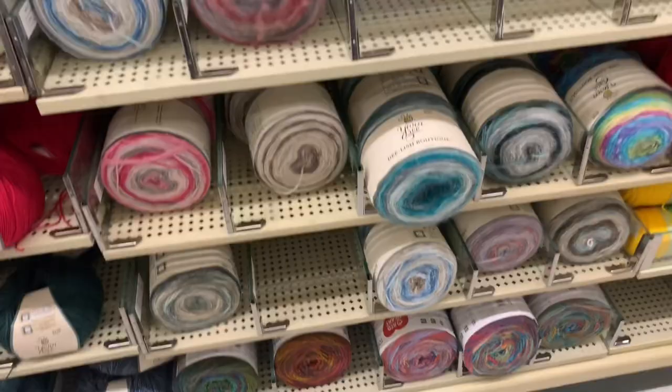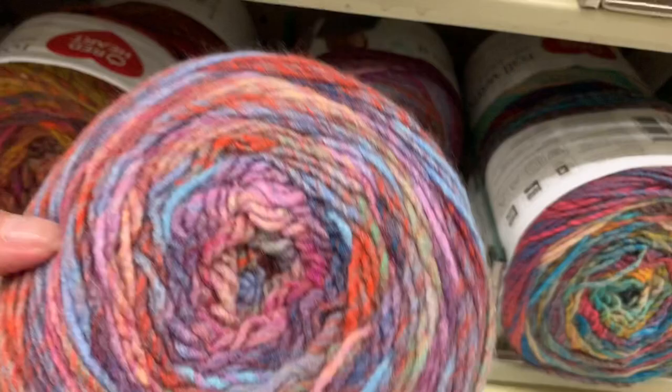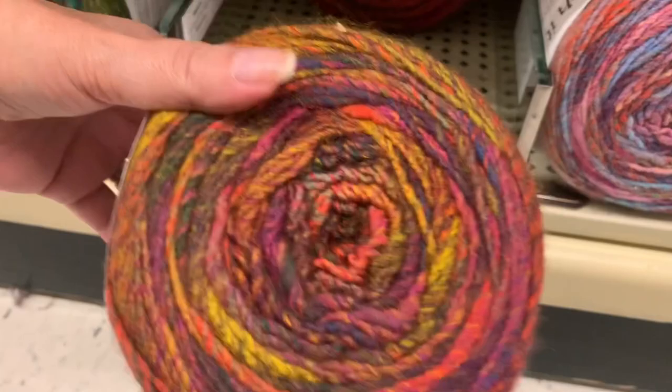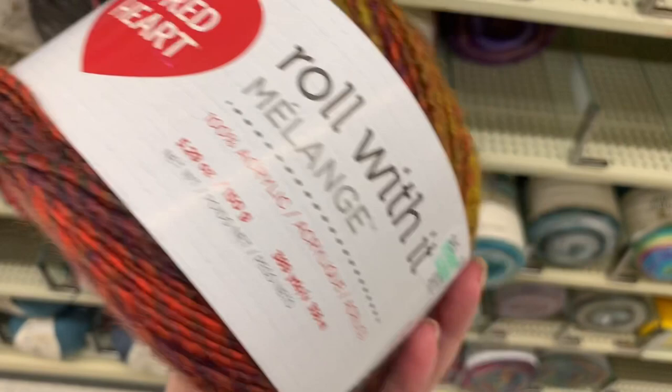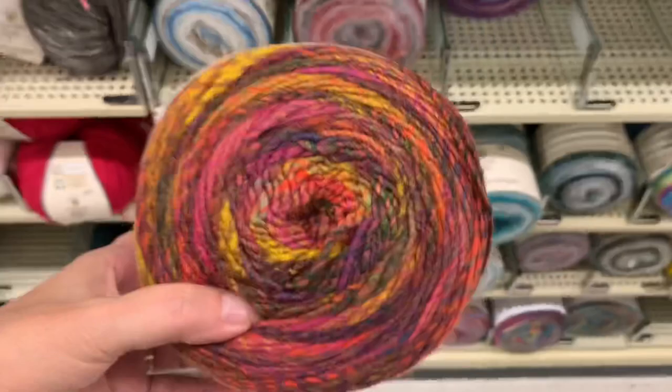What do we have down here? Oh, the Red Heart Roll with It Melange. Oh, that is so pretty, y'all. Look at this. Oh my goodness, it's a 4. 389 yards. See, that's more like it with the yardage. $7. Gorgeous, y'all. Look at the colors.